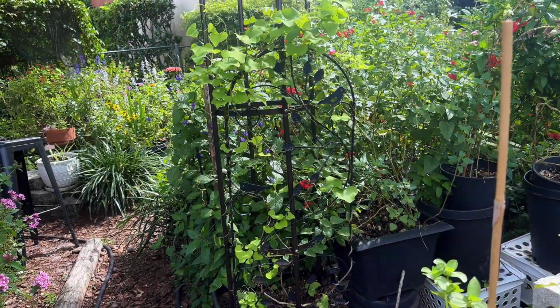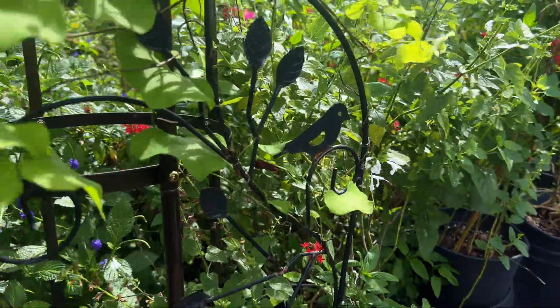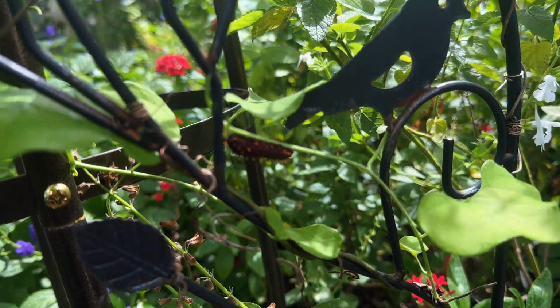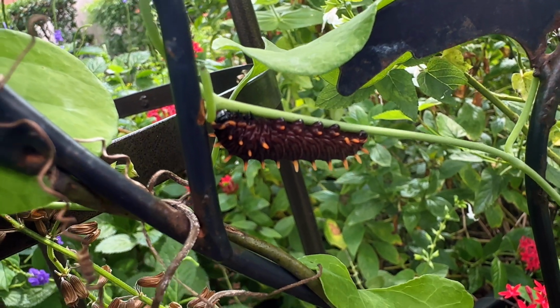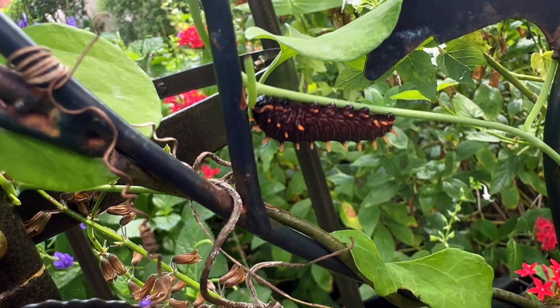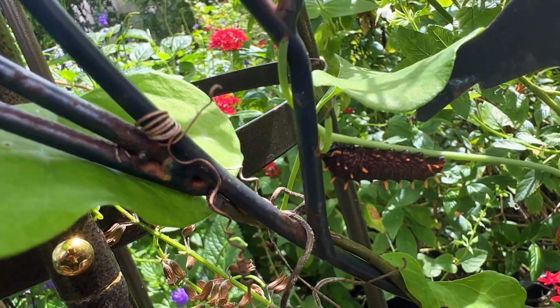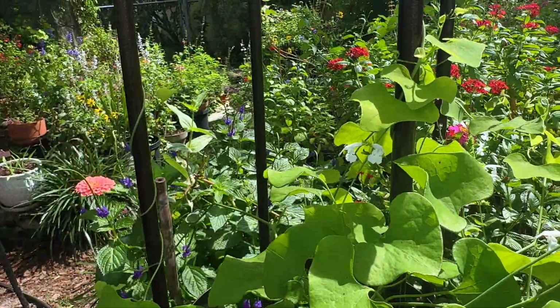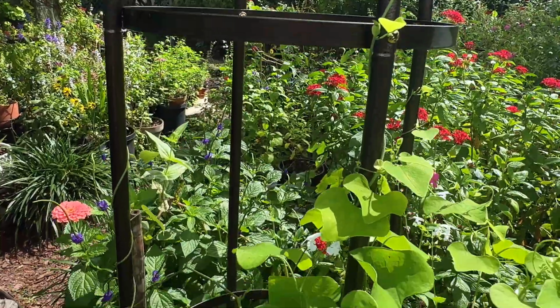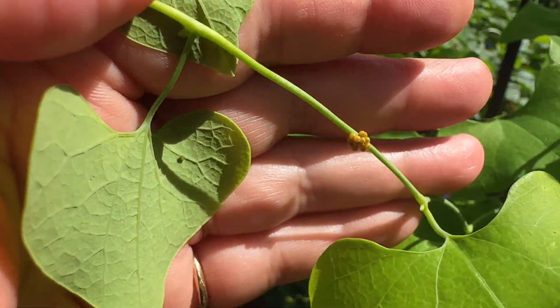Now let's take a walk through the garden and see who's hanging out with us. My members only video went up yesterday, and they got to see these guys, and they're like twice the size today as they were when I filmed the members only video, which was literally 2 days ago. So that's incredible. This is Polydamas swallowtail caterpillar on my woolly Dutchman's pipe vine on the trellis, the obelisk trellis that we installed a few videos ago. And there are also more eggs.